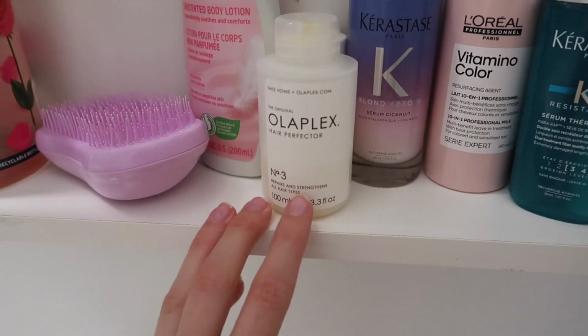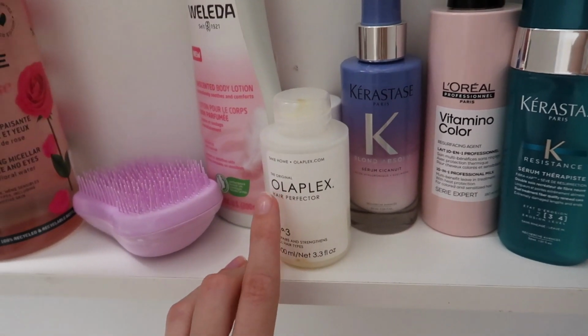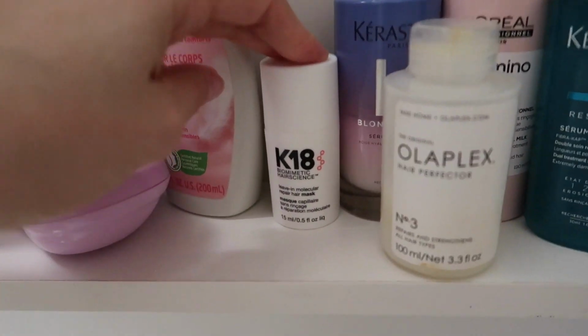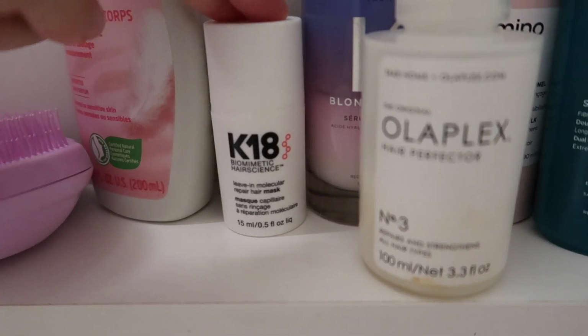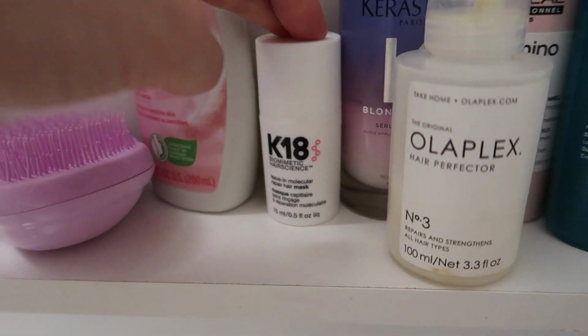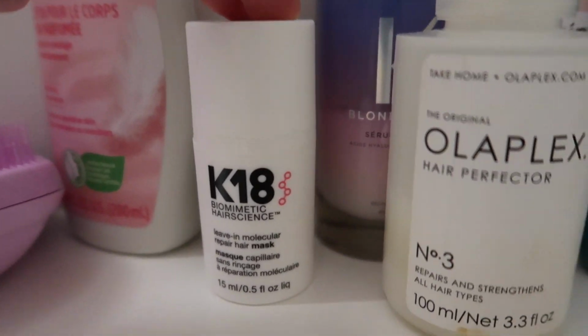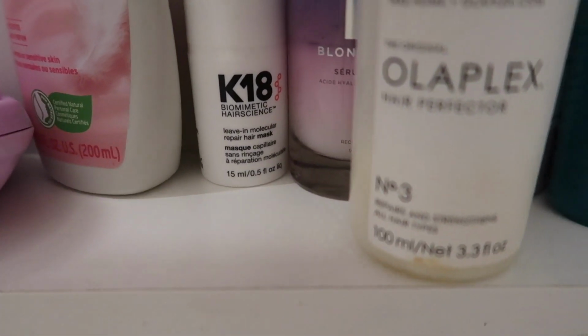And then of course the Olaplex number 3. This is also a good hair treatment. This K18, I've been using it for a while. It's good. It's not amazing, but technically it's supposed to be good, with some biology sciencey stuff, so maybe I'll give that another try.